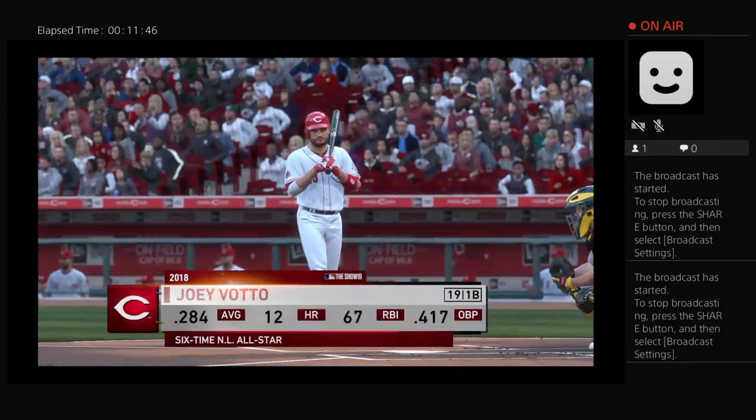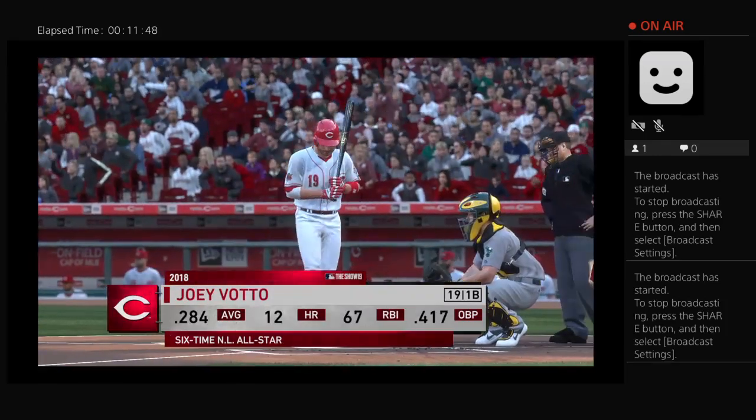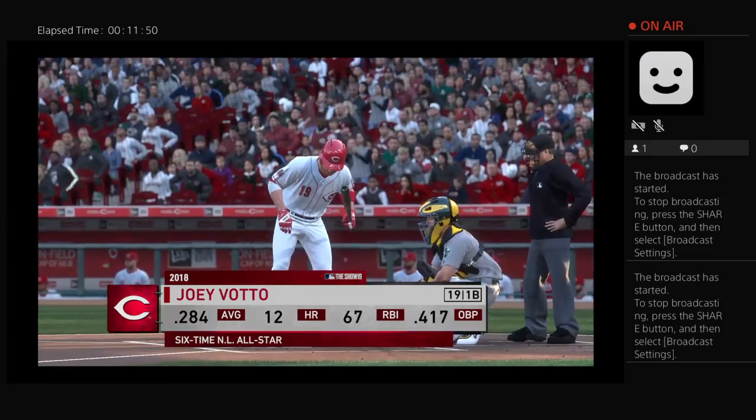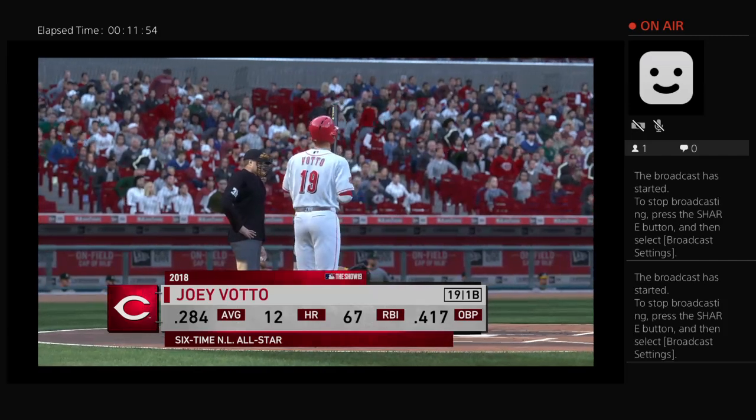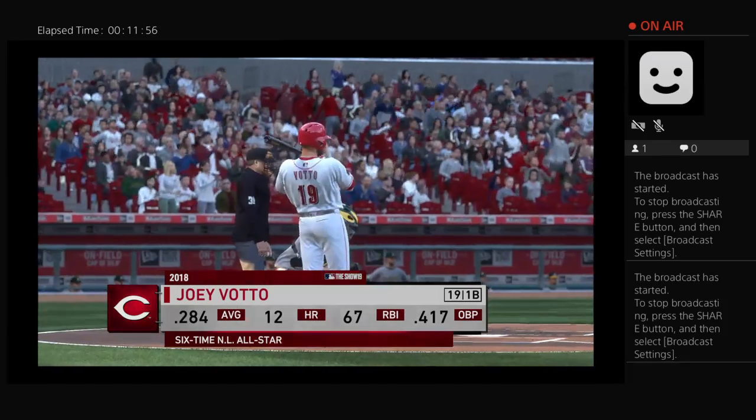In is Joey Votto now. He'll lead things off here in the bottom half of the first. Leading off for the Reds, the first baseman, Joey Votto.